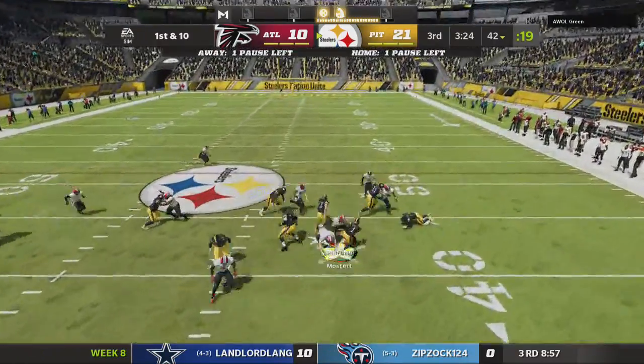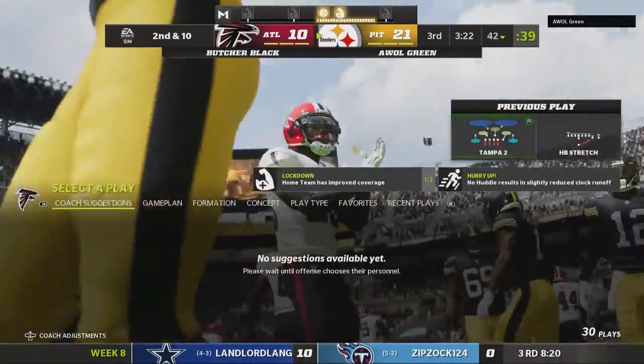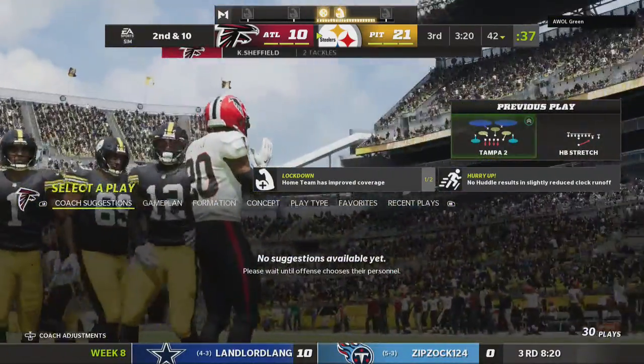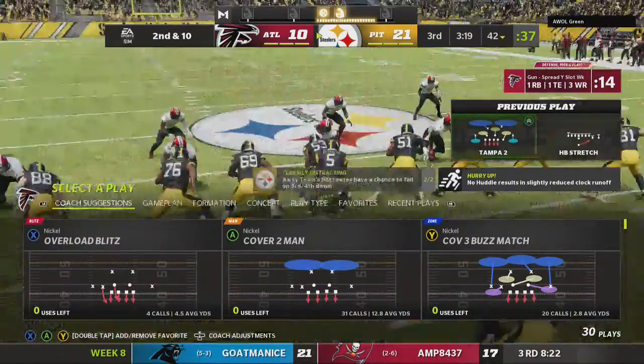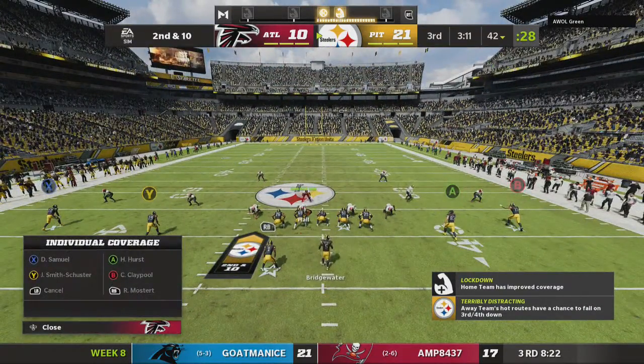On first down, they go with Mostert again. And for one of the few times here today, this run's not going to go anywhere. No gain on the play there. 2nd down. At the 40-yard.